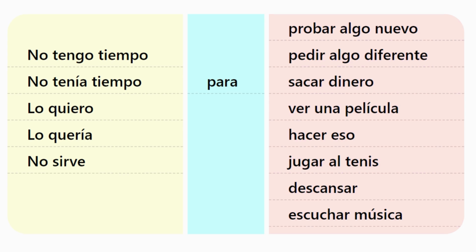How about, it's no good for cutting bread. So it doesn't serve to cut bread. No sirve para cortar pan.